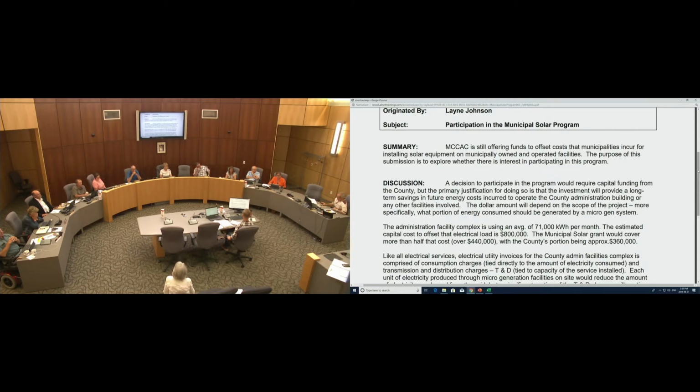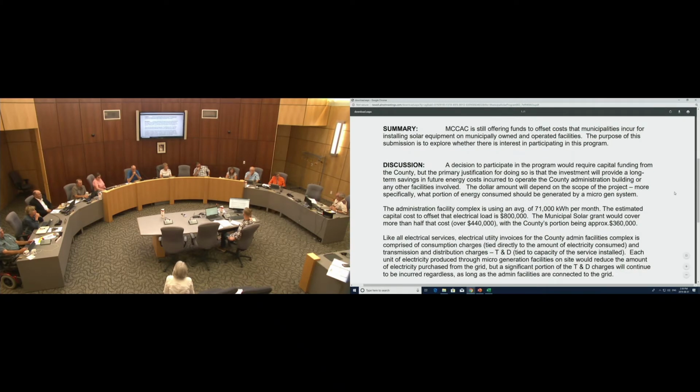So, in summary, that's really the issue to decide. We have an opportunity to apply under the program that is still in effect. We would be able to install solar that would service this facility. A good portion of the funds would be provided by the grant program. Is there interest in participating?